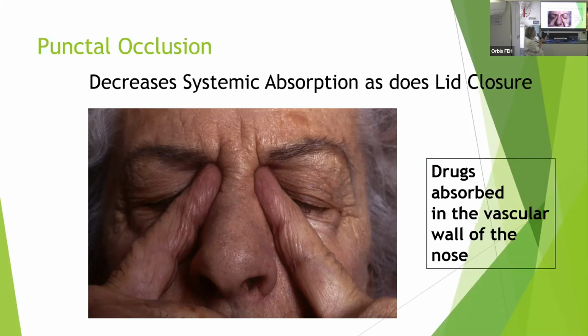So you will not get as much systemic absorption because where it gets in our system is all those blood vessels in our nose, right? Inside our nose is very vascular. And so when the drops get in there, it gets into the system, right? And that's where people can have some systemic side effects from eye drops, right?